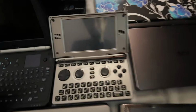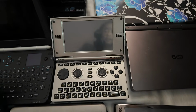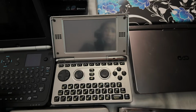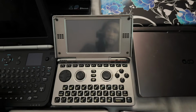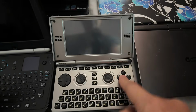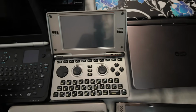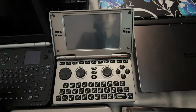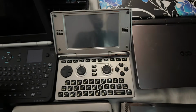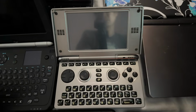All right, Open Pandora. This is from 2012, and it's sort of an open source thing. It runs Linux, and it has some gaming controls, as you can see: analog stick, D-pad, face buttons. So it's actually meant for retro gaming, but it also runs full-blown Linux. So you have the keyboard here, and you can use it to do whatever you can do with Linux, which is, I guess, a lot of things.